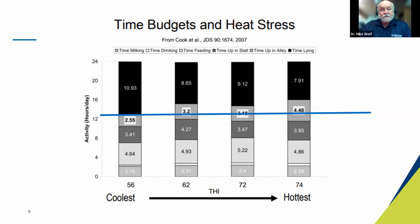The other thing that happens when these animals are heat stressed, they start mobilizing fat reserves, which again takes away from resources. And we see some issues with foot health, with losing the digital pad, which again has other downstream effects that come with heat stress beyond just milk production loss.